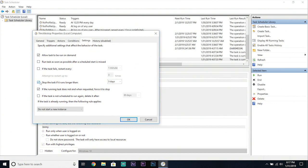Okay, I don't see anybody having their laptop on for 3 days straight, not even turning it off or going to sleep. And if you do that for a living, and if you enjoy torturing your PC for like 68 hours straight, go for it. But you could stop the task if it runs longer than that. So this will not turn off the task at all. Practically, you should be done now.